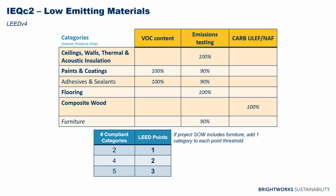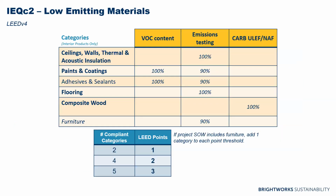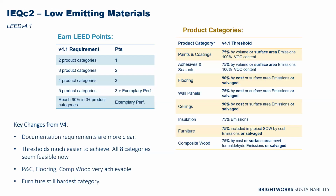But in general, looking at getting 100% of all of the products in ceilings, walls, thermal and acoustic insulation, it's a huge category. And project teams are having a challenge with just how big these categories were. So in version 4.1, these categories have been broken out. While the number of compliant categories that you have to achieve in order to earn LEED points hasn't changed significantly, the number of categories you have the ability to choose from has changed.